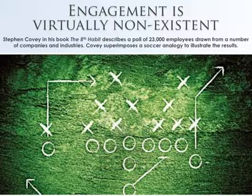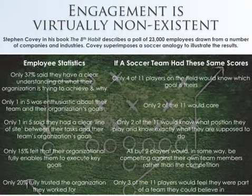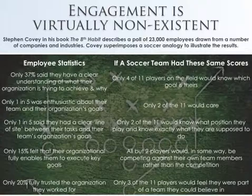So Stephen Covey, in his book, The Eighth Habit, does a really great job of creating a soccer analogy to describe just exactly how disengaged organizations are. When you see the stats around an organization, you think they sound really terrible, but I don't think it really hits home for people. Through Stephen Covey's soccer analogy, it becomes just crystal clear as to how low the engagement is. And through a sports analogy, you just know that this team has no hope of performing.